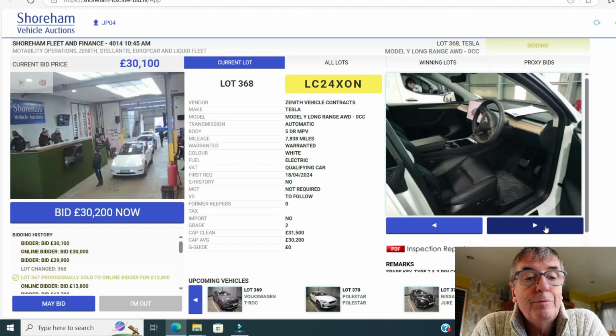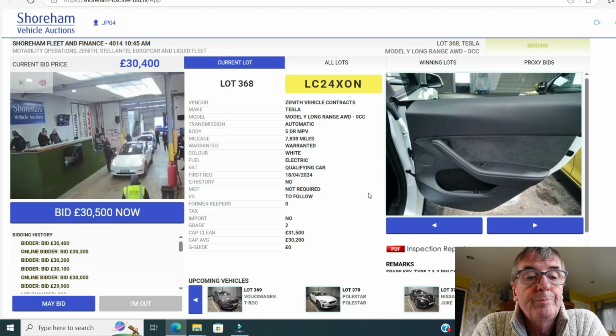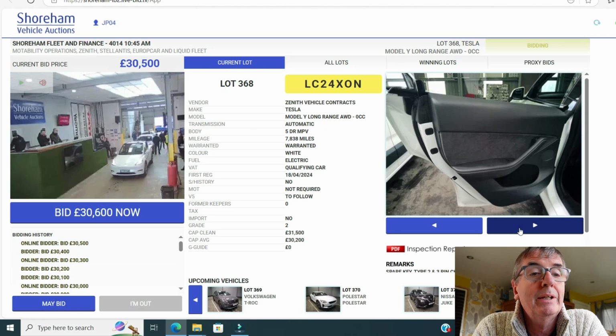30,200 is the average price. DS is 31.5. It's up to 30,004. Grade 2. Again, you've done your homework first to see exactly where all the chips and the marks are that make it a grade 2, so you know exactly what you're getting.